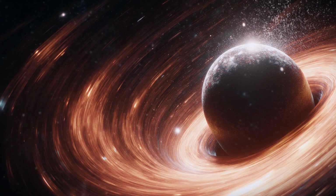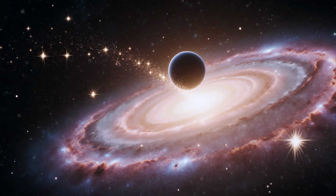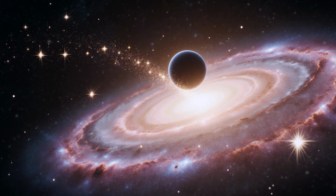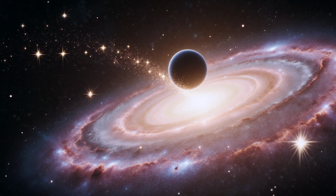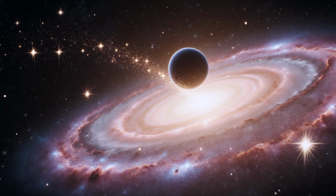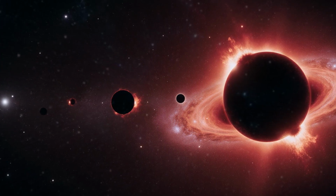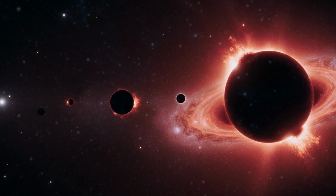This is true for all astronomical observations. We see the universe not as it is now, but as it was when the light left. The sun we see in the sky is 8 minutes in the past. The nearest star is over 4 years in the past. The Andromeda Galaxy is 2.5 million years in the past.